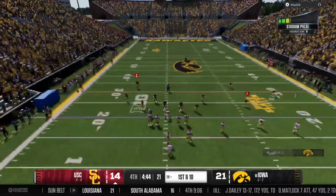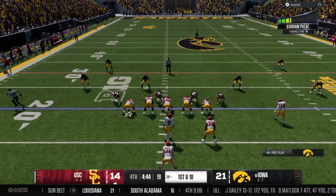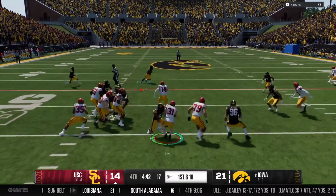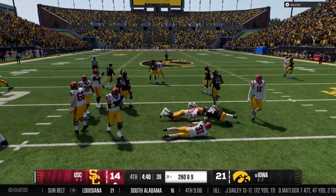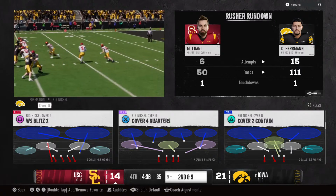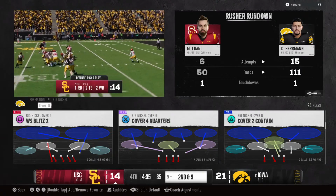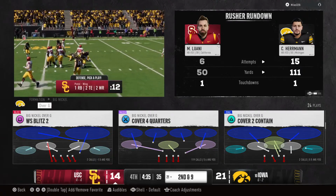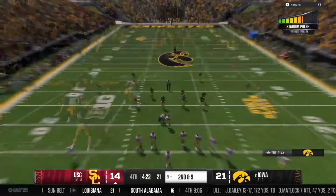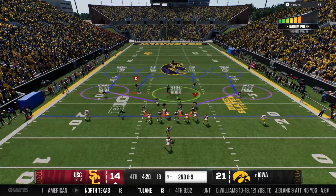And guys, USC has the ball back and sending the offense onto the field. They torched this defense with an explosive passing play for a score last time out. Let's see if they go right back at him. Gain of 1. 2nd down. Didn't get much on 1st down. It's 2nd and 9.